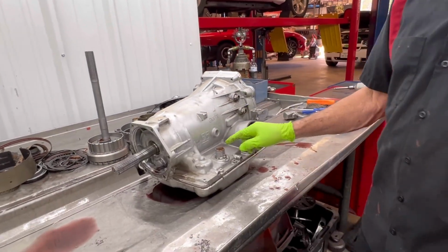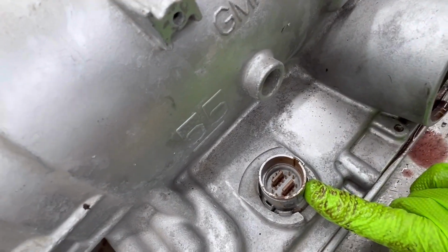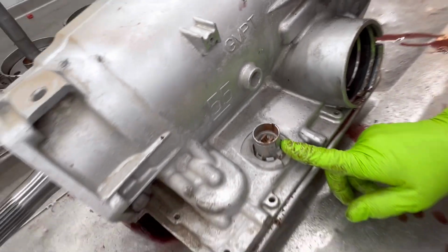If you notice here, we have a brown and gray connector. This is considered a late model color here. This is going to have an input speed sensor inside the transmission.